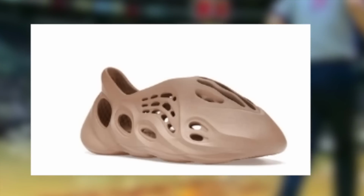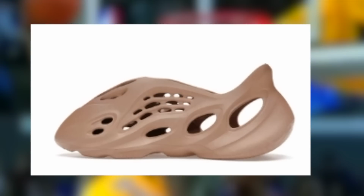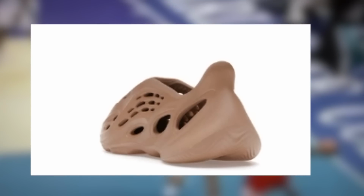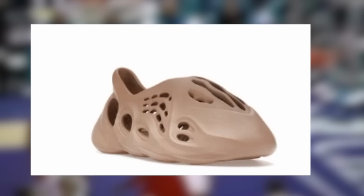For those who don't know, the Yeezy Foam Runner Ochre releases on September 18th. Tomorrow, retail will be $80. As usual for foam runners, an absolutely beautiful retail.